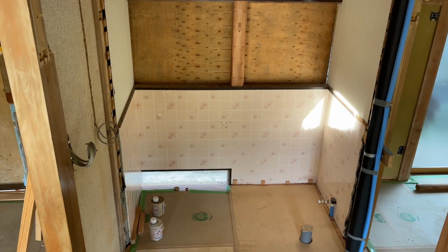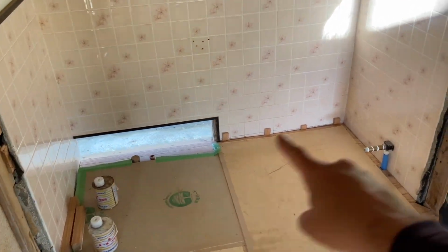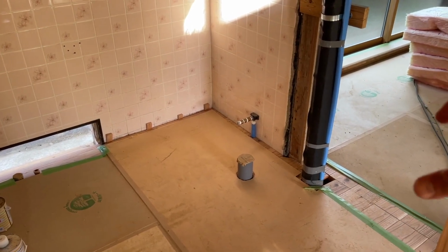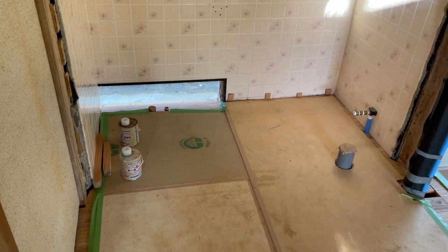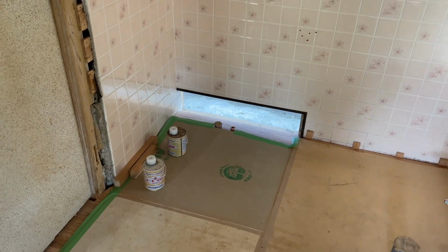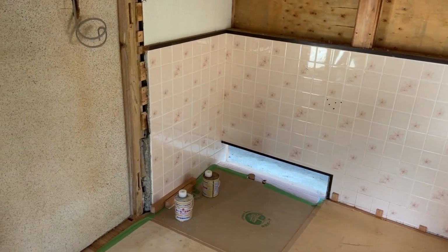Yeah, this here is where the toilet would be. Before, the toilet was tucked away over there, separated by a little wall, and then there was a sink over here. Tore down that wall. Now it's going to be one big little toilet, I guess. And then we ordered a ceramic sink that will go right there.